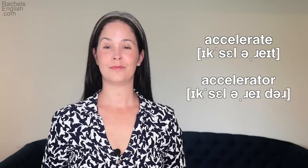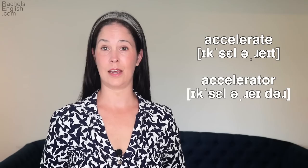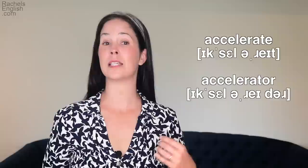Accelerate means increasing speed. The opposite in driving would be braking, which is decreasing speed, and the pedal for this is the accelerator. That's the noun. The pronunciation is accelerate. Notice the first C makes a K sound, and the second C makes an S sound. Accelerate. I'm making that a stop T, as the noun accelerator.